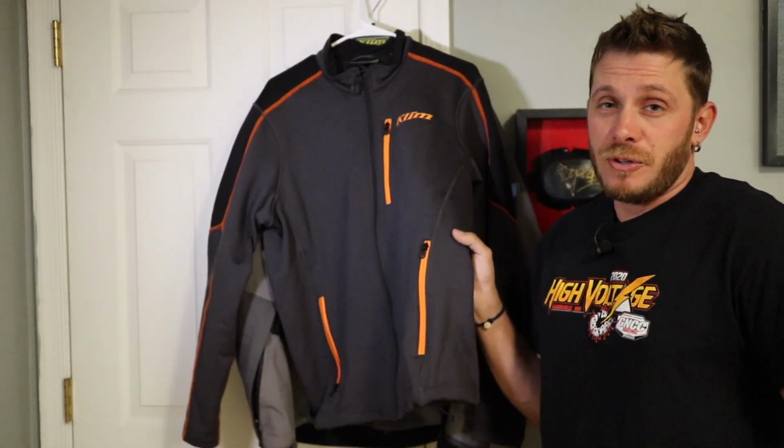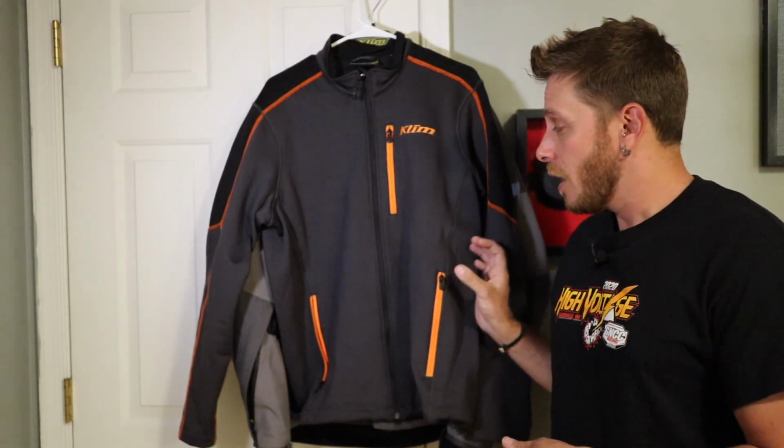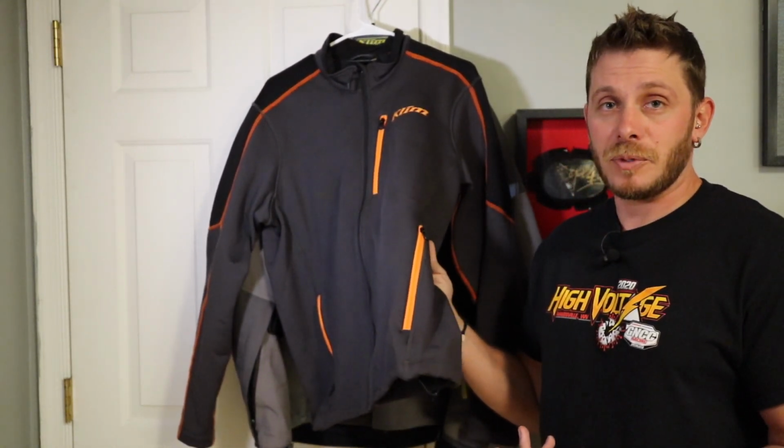So you can use any jacket. It doesn't have to be Klim. My sister runs some sort of Ducati jacket under her gear, but it's just a nice mid layer that you can have on there to layer this jacket up.